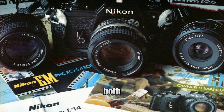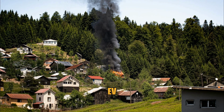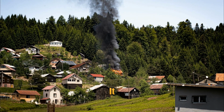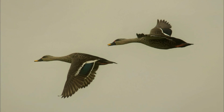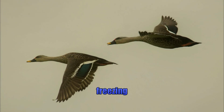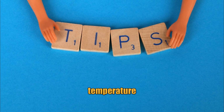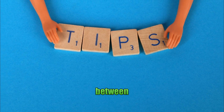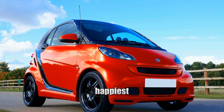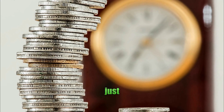Extreme temperatures, both hot and cold, can wreak havoc on your EV battery. Leaving your EV baking in the summer sun is like putting your phone on the dashboard on a hot day. It gets sluggish and overheats. Extreme heat accelerates degradation. And on the flip side, freezing temperatures reduce your battery's capacity and range. The ideal temperature for EV battery health is generally between 60 and 80 degrees Fahrenheit. Your EV battery is happiest in a Goldilocks zone, not too hot, not too cold, but just right.